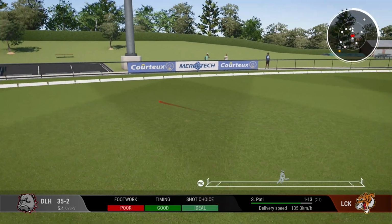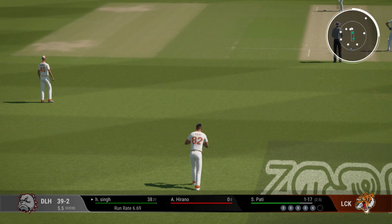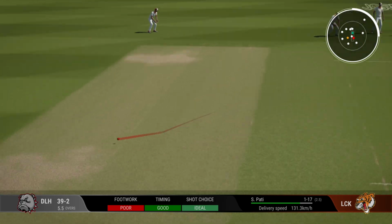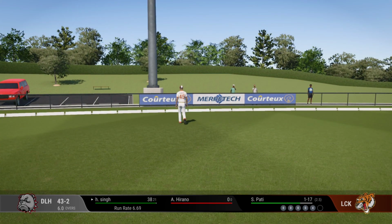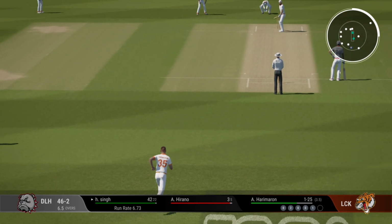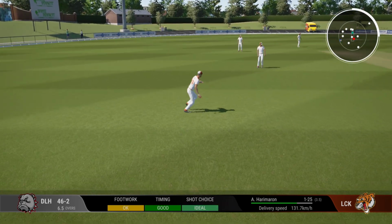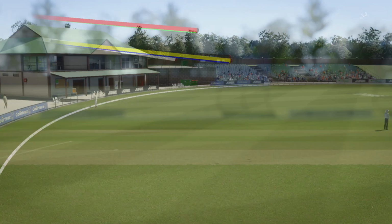Wide of extra cover, and away goes the ball towards the boundary. What a great shot that was. Onto the front foot really quickly. No stopping that one. Immaculate timing there. It was an outstanding shot. Saw it early, not much width to play with, and drove it through the cover. End of the over. The batting team are now 46 for 2.